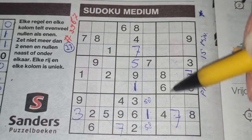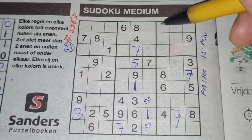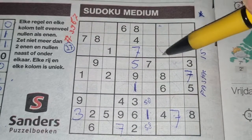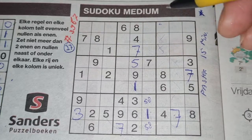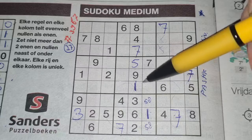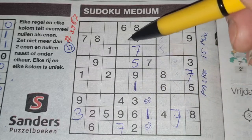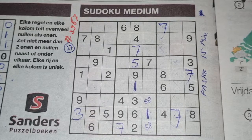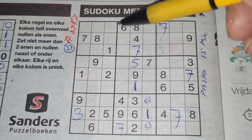7 in the last column. 7 in the column next. So in that column, the only 3 places left for the 7 should be here, or there. We see there 7, no 7 there. Here 7, no 7 there. The only place left for the 7 should be there. Alright, and now I cannot continue with the 7. Well, in a few seconds maybe.